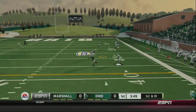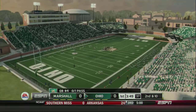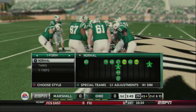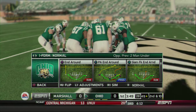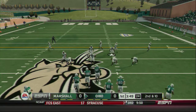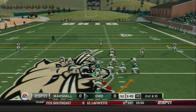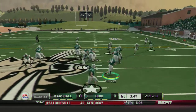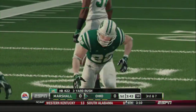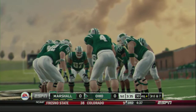On play action. Quick release. Oh, and it's knocked down. The Bobcats always have guys that are near the top statistically, and that's no exception today. We're really looking forward to watching this kid play. He fights forward to about the 46. That's a gain of 3 on the play.